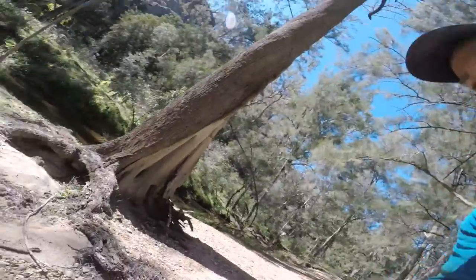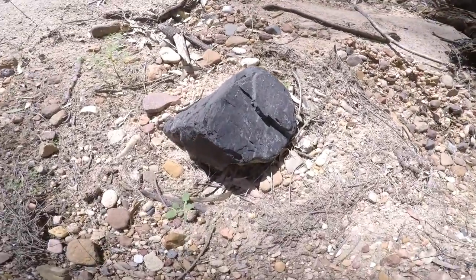I've got a lump of coal here. There's a Yearland coal mine nearby, so there's lots of natural coal deposits like that.